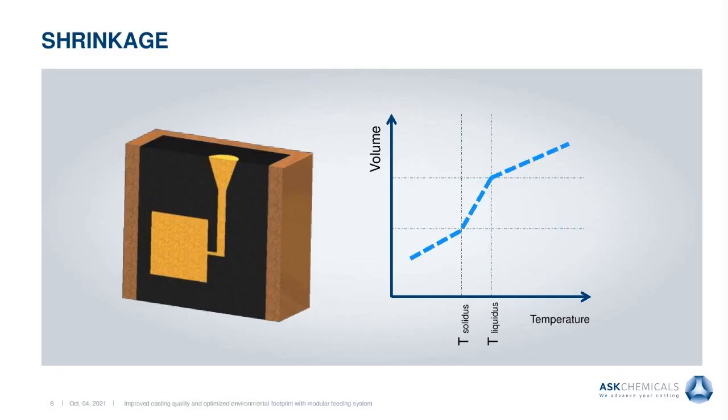What we face all the time in the foundry is shrinkage. We have three different types of shrinkage. We have the solid shrinkage, which is compensated by the pattern maker already. We also have the liquid shrinkage, which happens at temperatures above the liquidus temperature. And we have the solidification shrinkage, which happens between the liquidus temperature and the solidus temperature. If we do not do anything against this shrinkage, we will face shrinkage defects, let's say holes in the casting, which we do not want.